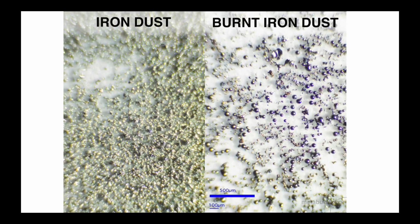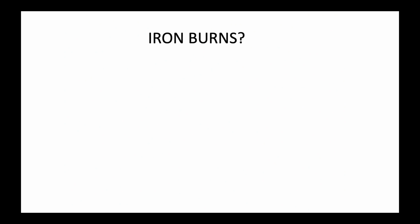But we know that spheres can only form from liquid metal. How does the iron end up liquid if the temperature of the flame is so low? Well, the answer is iron burns. It turns out the iron itself is making the heat.